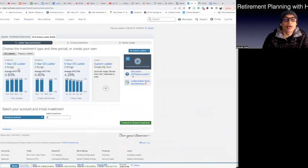So you have four rungs basically. You'll get 3 months, 6 months, 9 months, and 1 year. And they're showing that you're getting 4.47, 4.65, 7.3, and 6.5. A 2 year CD ladder will give you 6 months, 1 year, and 2 year. But you can actually have 6 months, 1 year, 18 months, and 4.5 years.